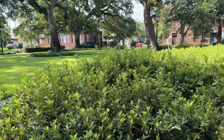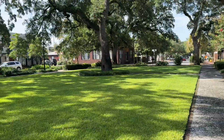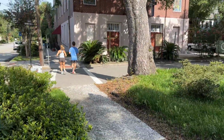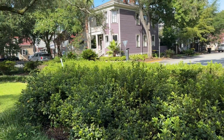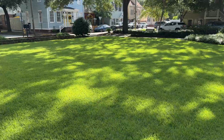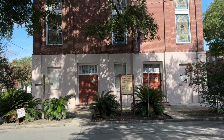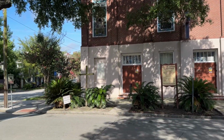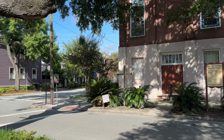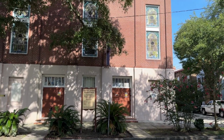All right, here is the final square that we are going to be visiting on this portion of our walk. It's known as Green Square. Good morning. And I think it's very aptly named. Definitely lots of greenery around here. Lawn with some vertical structures, but by and large, green grass. And then this is the final church that we have seen that's associated with a square, and it is the Second African Baptist Church. And it looks like it was founded in 1802. So it has been around here for a long time.